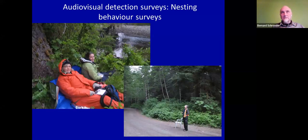We also use audiovisual surveys to detect marbled murrelets. This is more focused on local behavior in a nesting stand or a patch of forest that may or may not be used by murrelets for nesting. These surveys can tell us presence and probable absence, but they can also tell us some information that the radar can't really discern the same way, and that's occupied behaviors. Any below-canopy behaviors in the murrelet survey world are considered occupied behaviors and indicators that they could be nesting nearby in that patch of forest.